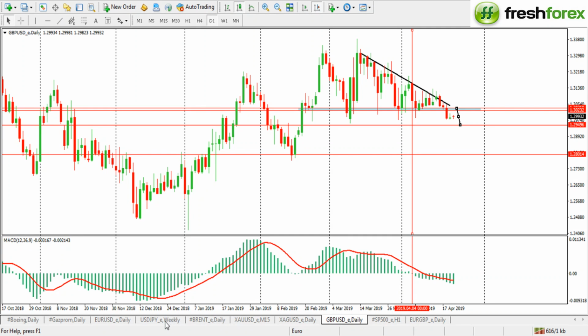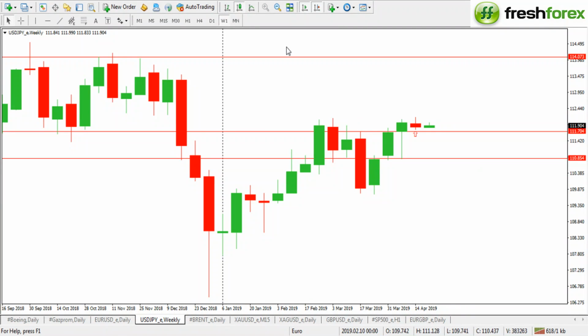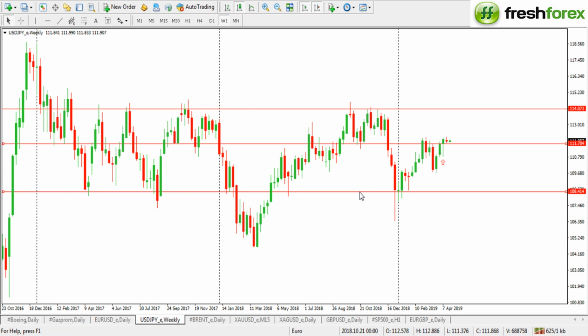USD JPY. USD JPY so far is a buy. The candle which we looked at, there's a pin bar from last week. This pin bar was to push price up to the resistance which we had here, but so far that has not happened. Instead, the price is retracing back to the lows. So this is still a very good buy.